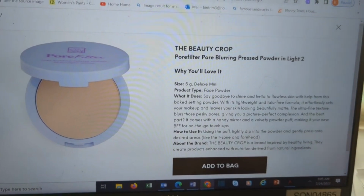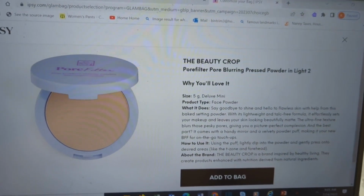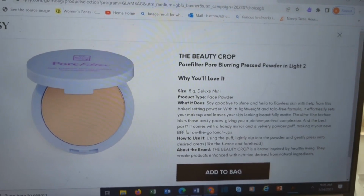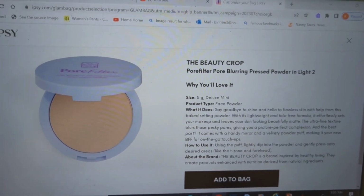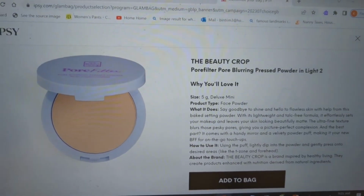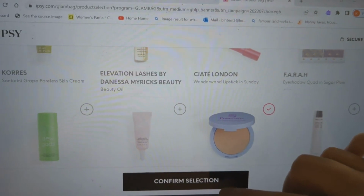Deluxe minis, you will find, are guaranteed in the Glam Bag: five deluxe size samples. Well, you can sometimes get a full size. In fact, the eyeshadow quad, they say retails for $18, so that is a full size. The lipstick is probably a full size. Let's go for this. I don't have too many powders.